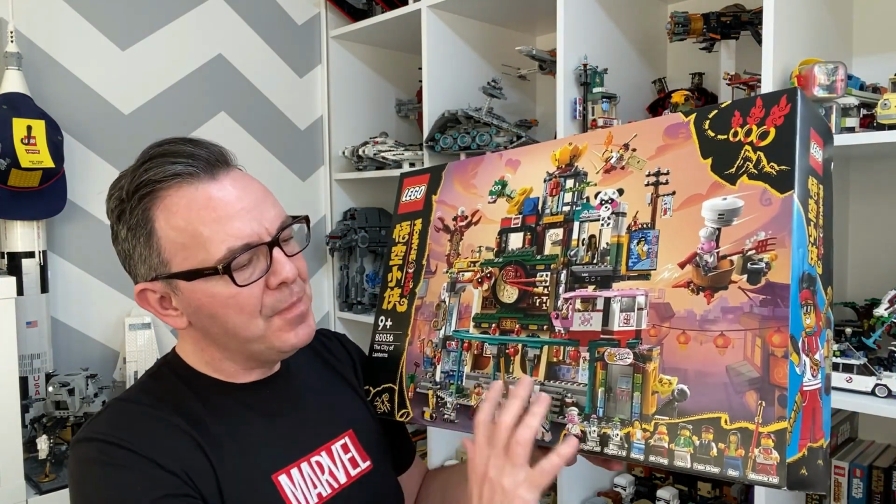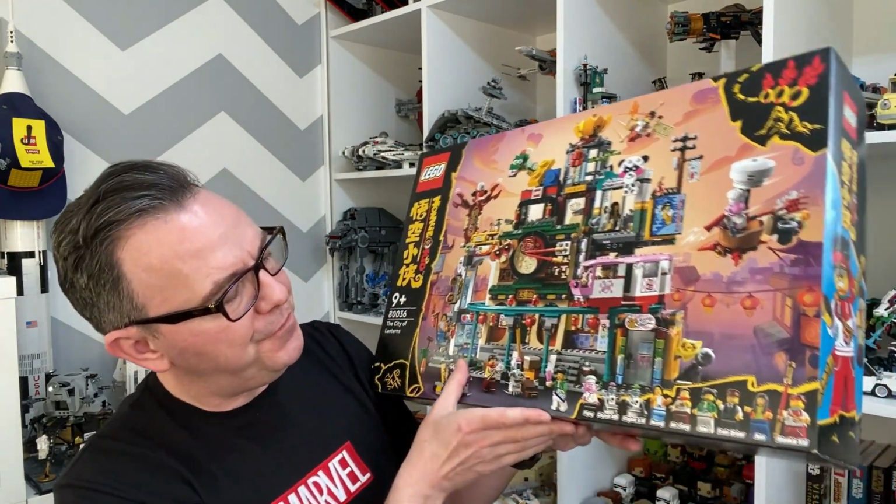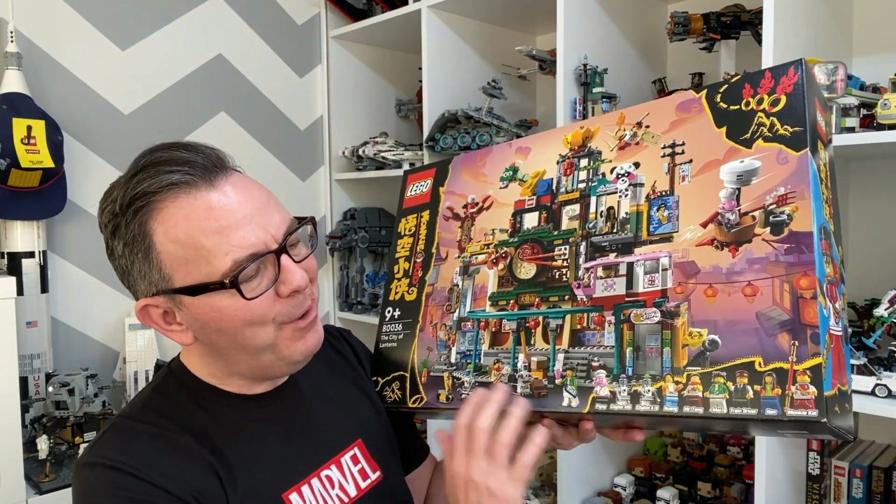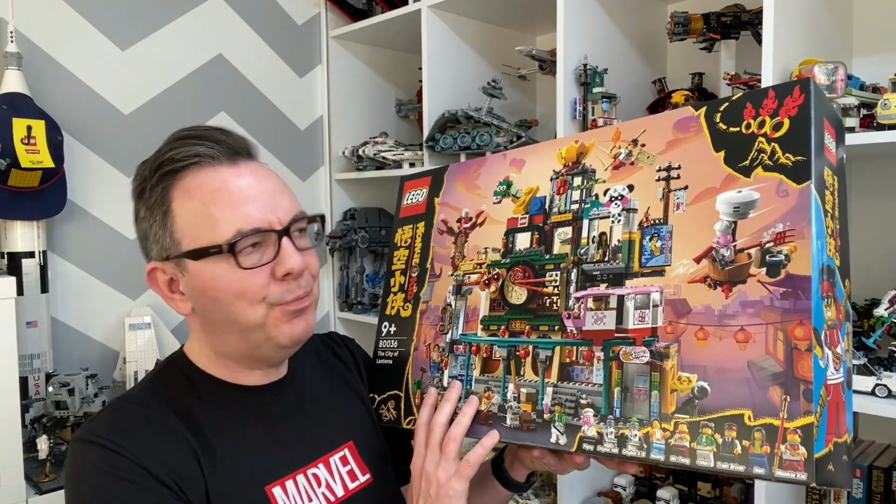So anyway, this set comes with an absolute abundance of minifigures. And I have to say, I do like Pigsy. I've always been a bit of a Pigsy fan. But I also like May as well. I think May is pretty damn cool.